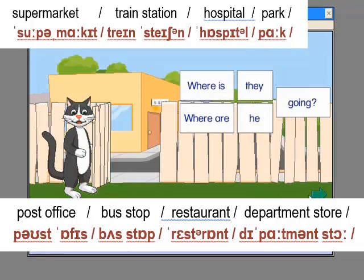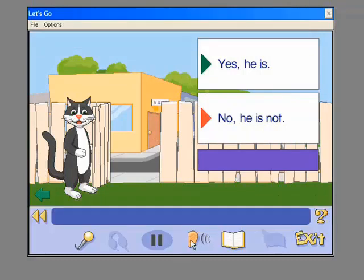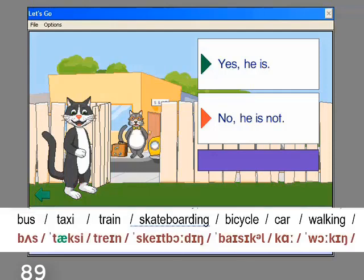Let's ask questions. Yes or no? Listen to the question. Then click on yes or no. Is he taking a train? No, he isn't. That's right. He's taking a taxi.